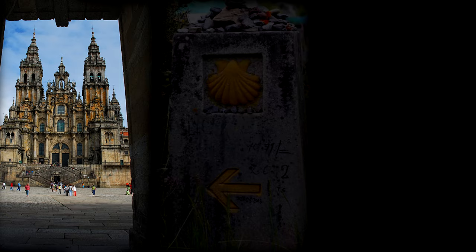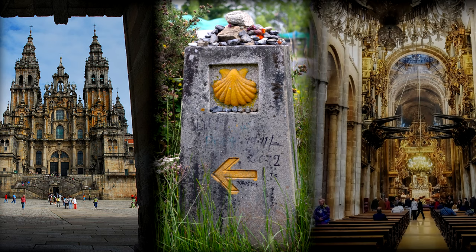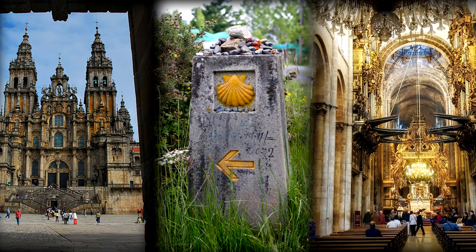There, he continues to be revered, so that the place has become a very popular pilgrimage centre of inspiration for Christian renewal from all over Europe and further afield. So today, I hope you will be inspired by this visit to Leicester's St. James the Greater Church.